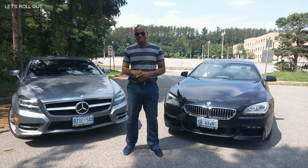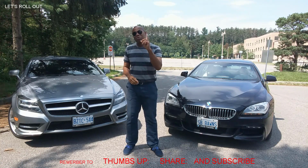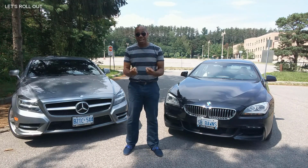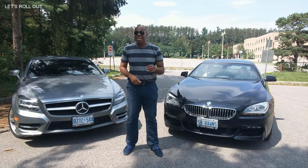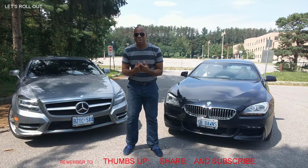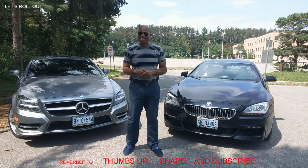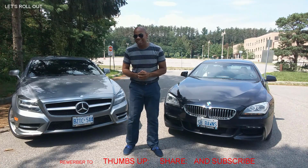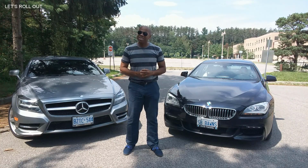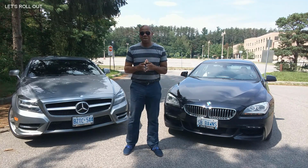Which one engaged me the most? Now, there was one thing different about these two cars, and it came down to that. The BMW had a more stimulating sound coming from its mufflers. And I have to say, because of that single thing, I have to give the win to the BMW.